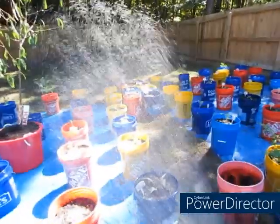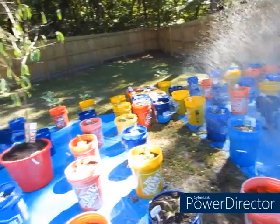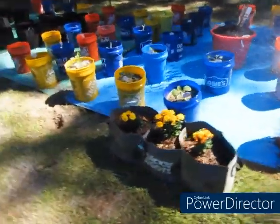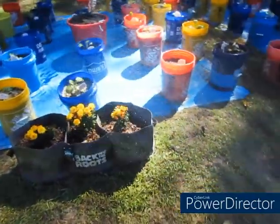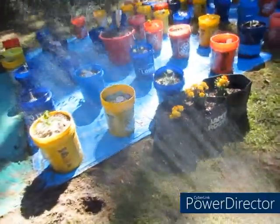Make sure y'all are getting your fall gardens together. I still have a lot more I need to do, but I'm getting it done, a little bit at a time.